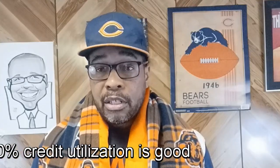The fiction is that 30% utilization is a good utilization. Guys, this is really not true, and most lenders don't look at 30% utilization as being a safe amount. What you really want to do is shoot for your utilization to be somewhere around 10% or below.